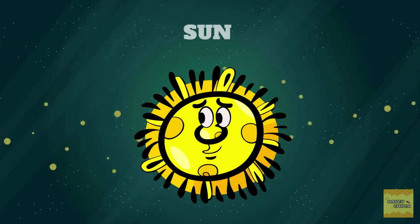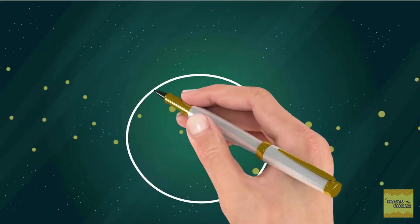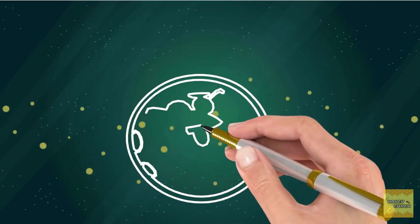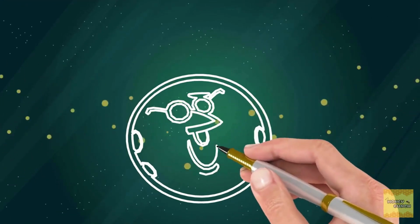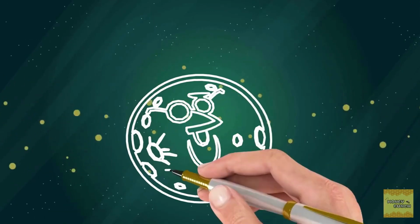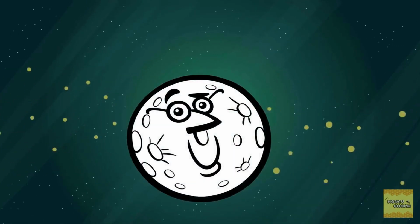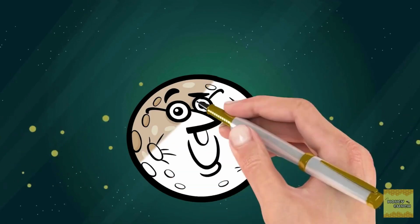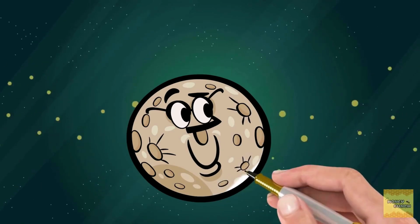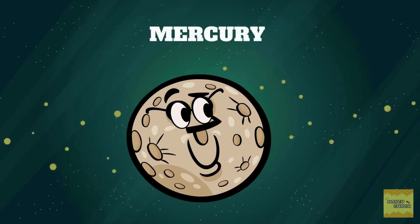Sun. Sun is the star at the center of the solar system. Mercury. This is the smallest planet of the solar system.